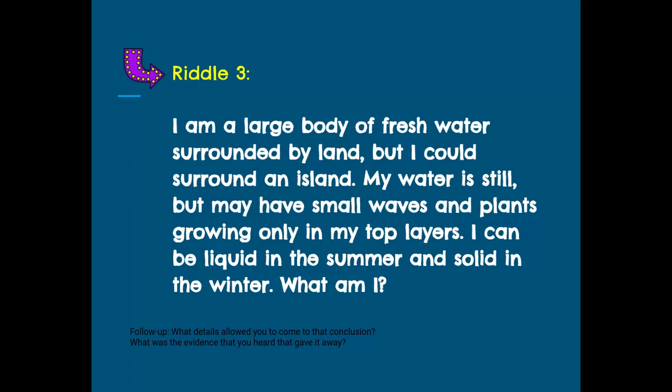Okay, riddle number 3. I am a large body of fresh water surrounded by land, but I could surround an island. My water is still, but may have small waves and plants growing only in my top layers. I can be liquid in the summer and solid in the winter. What am I?